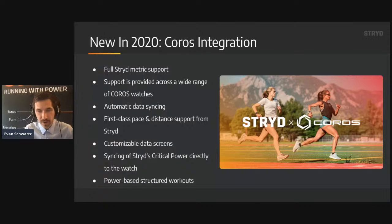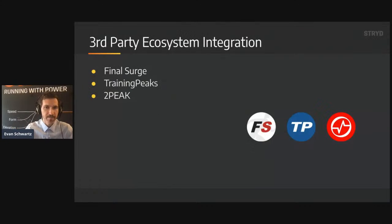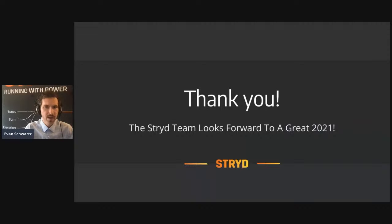So a great new industry partner in terms of the native watch support from the Coros side, and we can't be more happy about adding more support for Stryd as time goes on. And again, third-party ecosystem integration, we talked about this in terms of third-party workout import, but again, Final Surge, TrainingPeaks, and 2Peak are some of those third parties that you can use in terms of the ecosystem integration.